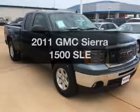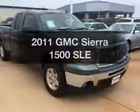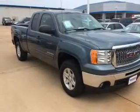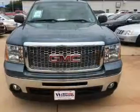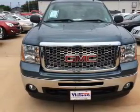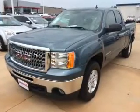Introducing the 2011 GMC Sierra 1500. If you're looking for an automobile with great attributes, look no further. The powertrain includes four-wheel drive with a powerful 8-cylinder engine driven by an automatic transmission. Anti-lock brakes help you bring your vehicle to a safe stop. Enjoy the flexibility of multi-zone temperature controls.